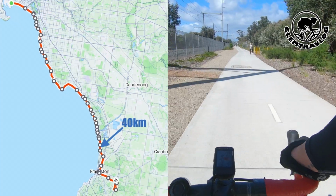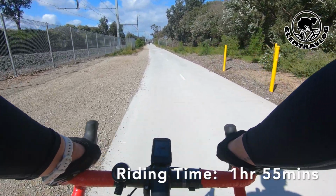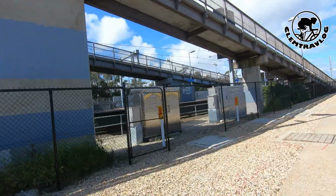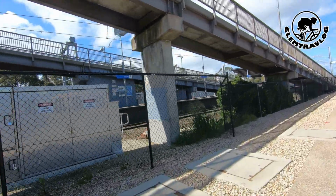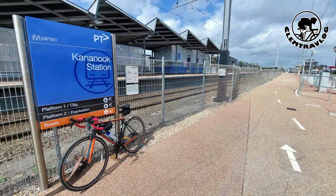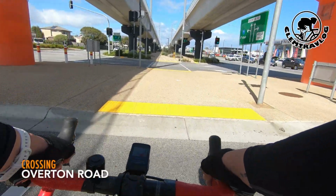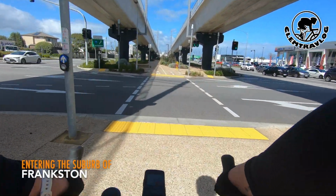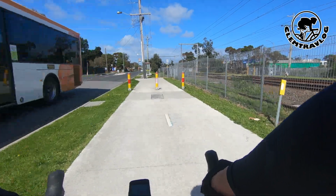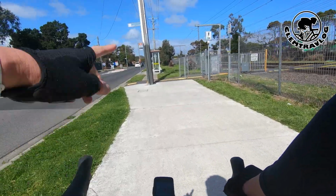Okay, completed 40 kilometers, 60 more kilometers to go. Used time 1 hour and 55 minutes. Average speed 20.8. So this is the Kananook railway station, believed to be named after the nearby local creek, Kananook Creek. Okay, now crossing Overton Road, which means I'm entering the suburb of Frankston. Woo! This is the end of the Caulfield Frankston Railway Trail. Now I have to get on the road.